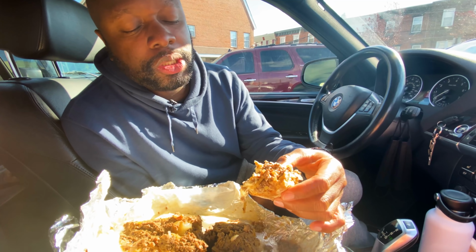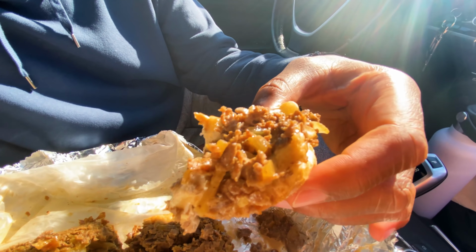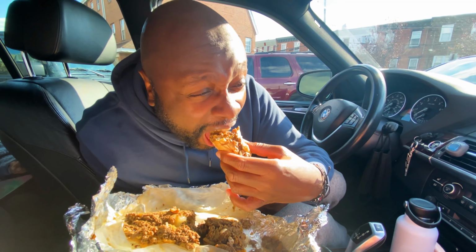It's good. The cheese is good. The onions are caramelized nicely. The bun is good. It's like soft. Yeah, I do really like the buns that they use here. Yeah, the steak could use a little salt and pepper, but it's good.